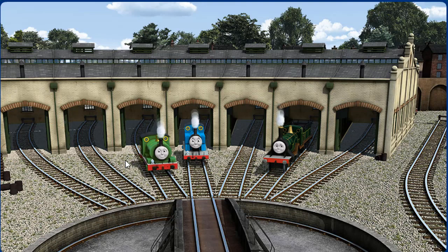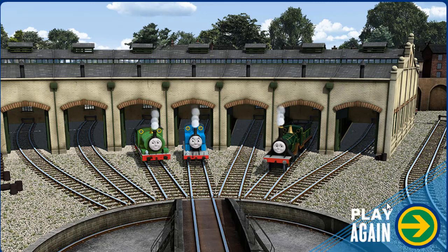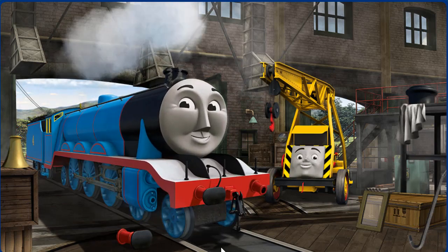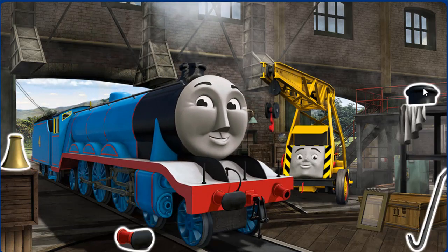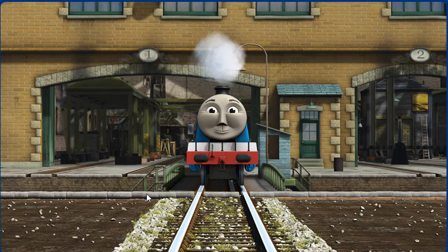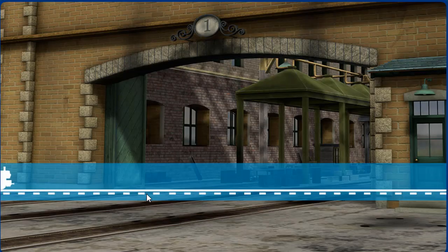You helped repair Percy and Thomas and Emily. You are really useful. Play again. Gordon's funnel is broken and his buffer is broken. Great job, but there's still more to do. That's right! Gordon is ready to get back to work.